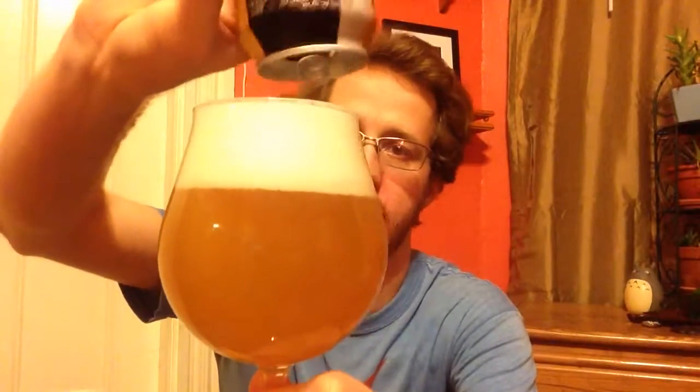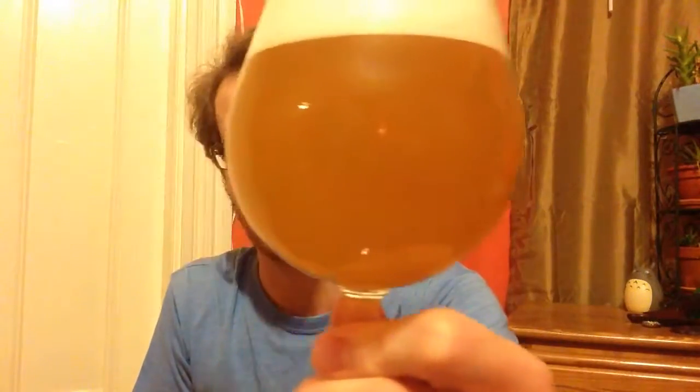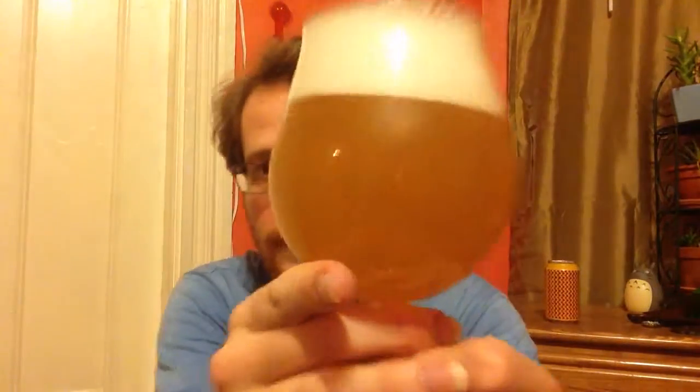Ooh, it looks very nice. This is pretty hazy. Very nice looking. Head's a little bit light and bubbly, but very hazy. I'm smelling some of the fruit already. And yeah, it's almost opaque happening right there. Head's sticking around pretty good though. The bubbles are pretty big and they're starting to pop.